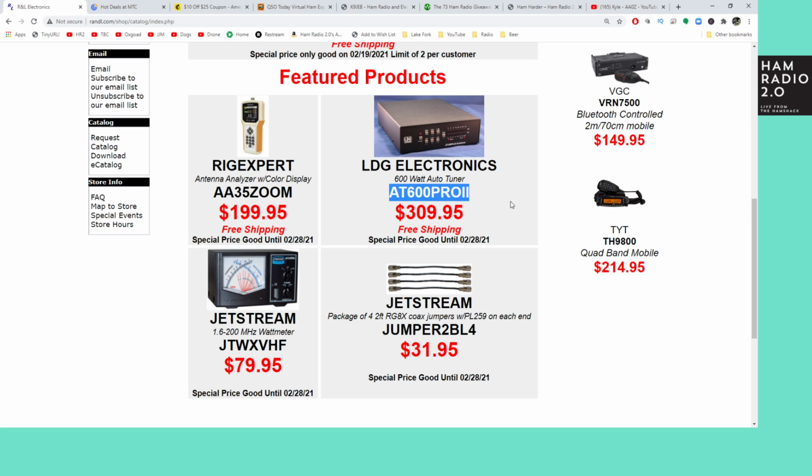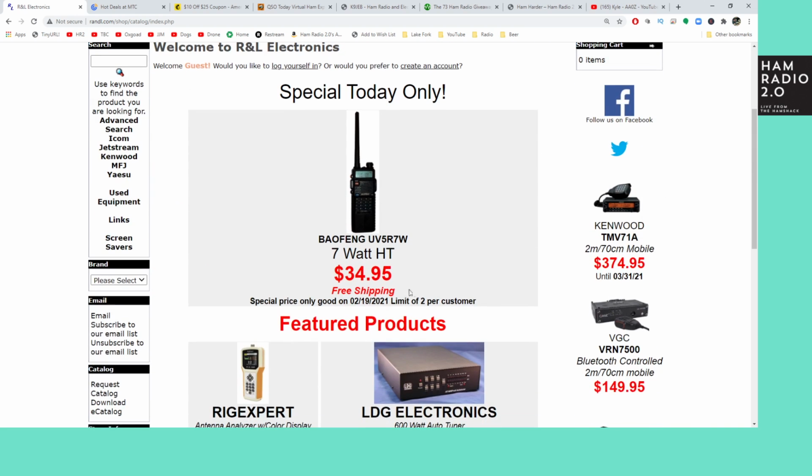LDG is one of the best tuners in ham radio today. And a 600-watt Auto Tuner Pro for $309. You can get those for various radios, ICOM, Yaesu, etc. So rnl.com, usually the first place I start.